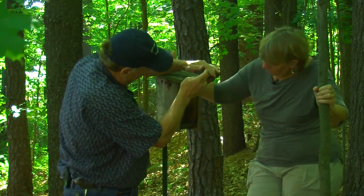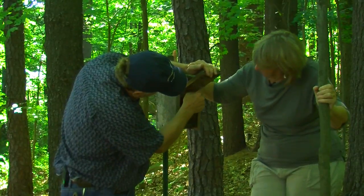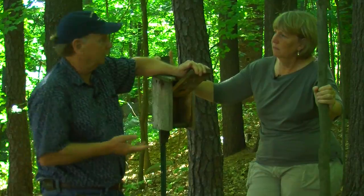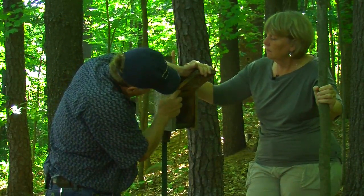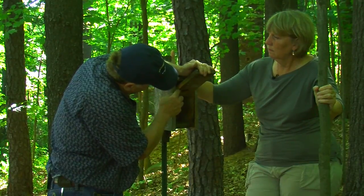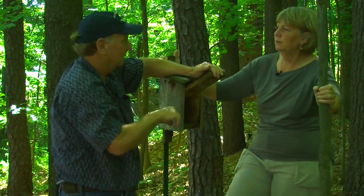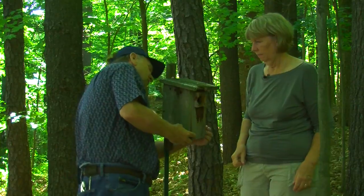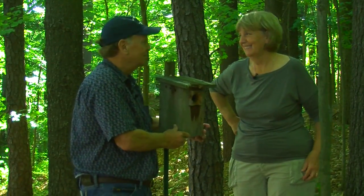And on the inside here, you notice these lines that have been put in. Actually, they're not lines. They've been routed out, or gouged out. That gives the young something to help them hop out. Very interesting. An egg, that's pretty neat. So let's continue on.